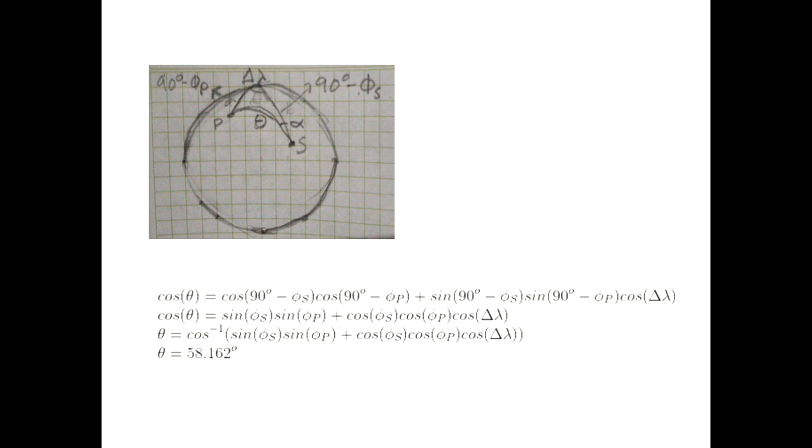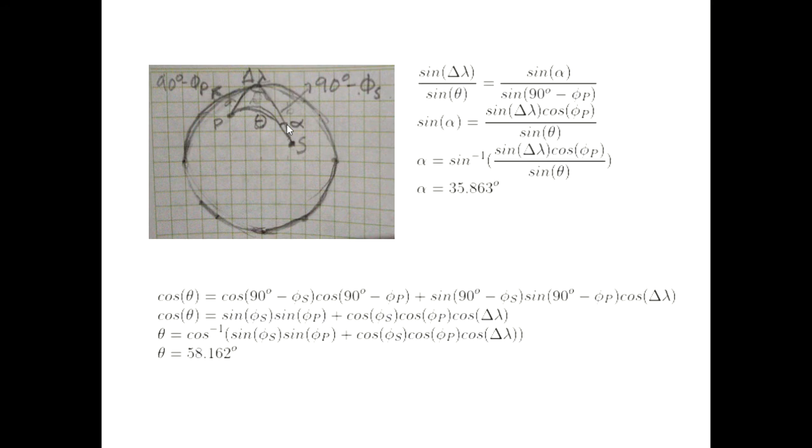Now, if you see in this diagram that theta isn't the only unknown angle here, there's also alpha. Now, how do you find alpha? Because as I stated earlier, this is a spherical triangle. Therefore, the sine law must also apply here for this delta lambda and theta and this alpha and 90 degrees minus phi p. This alpha here is the azimuth from north to west of the man's flight from Seoul. And by using the sine law over here, we will find that this alpha is equal to 35.862 degrees.